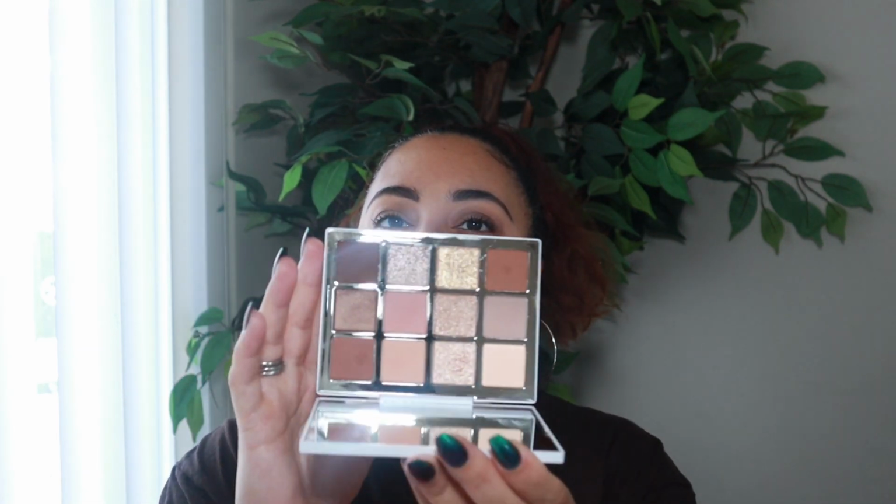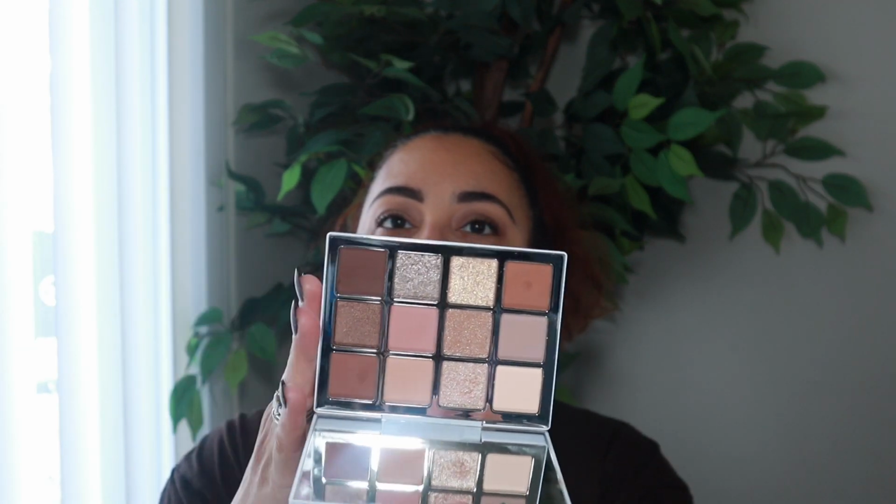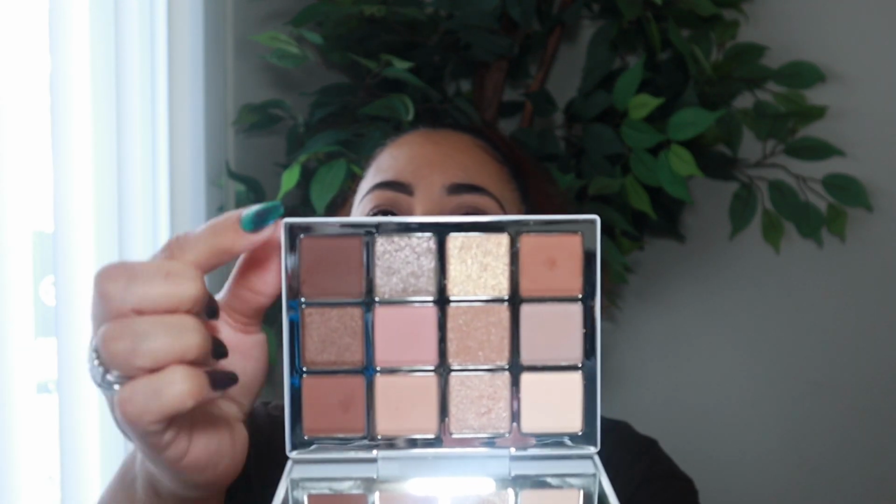So I did something very simple on the eyes. Honestly, I just did mascara. And then I did use the Makeup by Mario Ethereal Eyes palette. And I just pretty much took these two brown shades and ran them on the outer corner. I did this lighter nude shade more in the inner corner. Again, just some Fenty mascara. So enough of the rambling, you guys. Let's go ahead and jump into this quick little get ready with me.